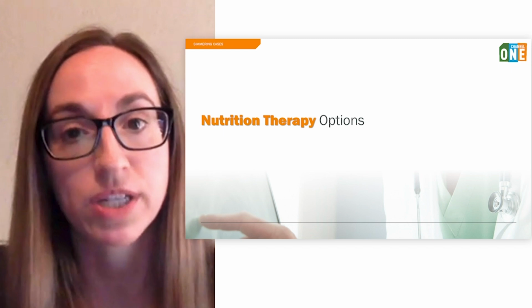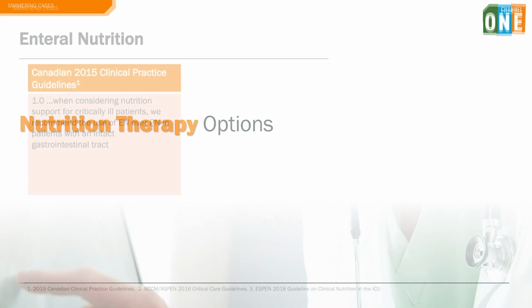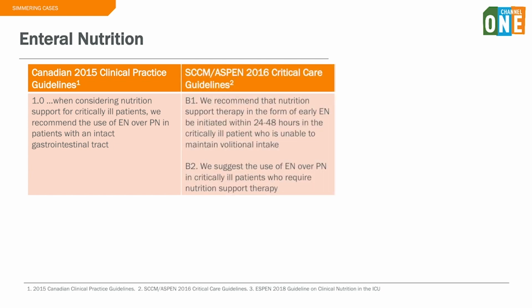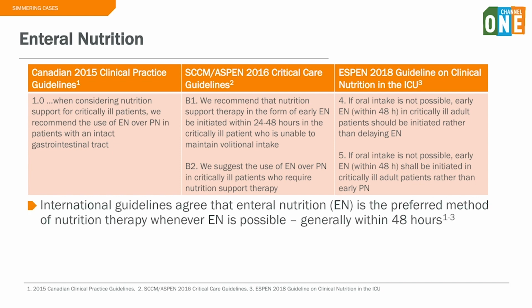So once we find our patients who are malnourished or at risk for developing malnutrition, what can we do about it? Let's talk about those nutrition therapy options. The first option is, of course, enteral nutrition. And this is a table looking at the guidelines from Canada, the Society of Critical Care Medicine, and ASPEN. And these international guidelines, in general, agree that enteral nutrition is the preferred method of nutrition therapy whenever it's possible, and generally within 48 hours.